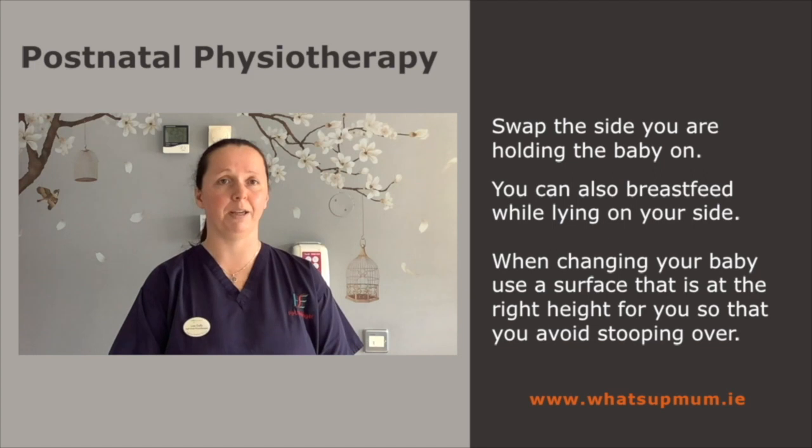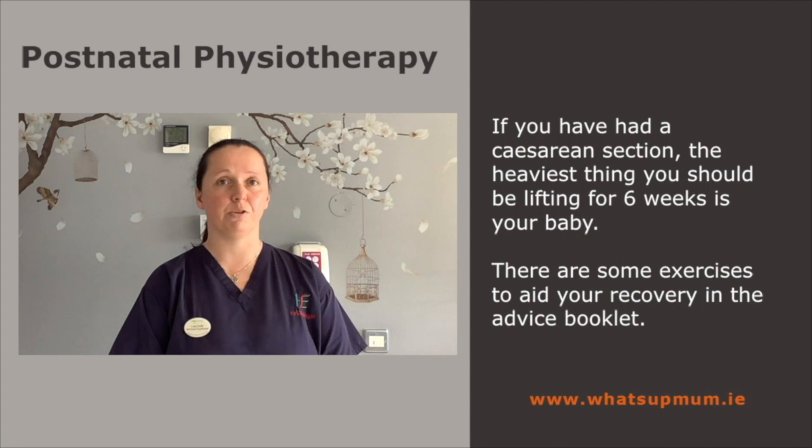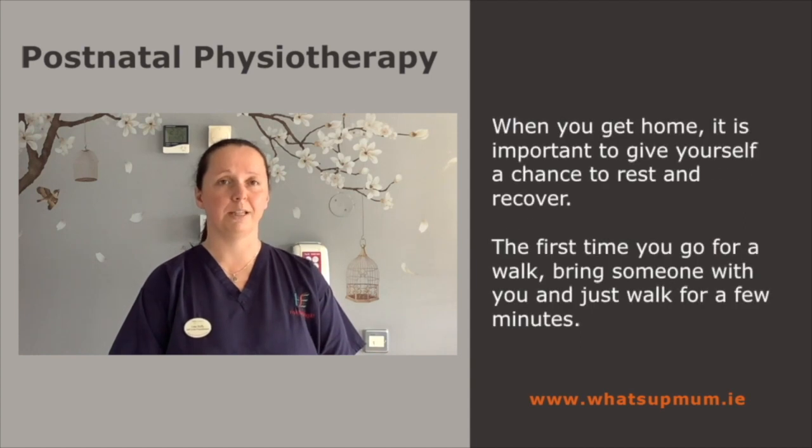You can also breastfeed when lying on your side. For changing your baby's clothes or nappy, please use a surface that is at the right height for you and for your baby so that you avoid stooping over. If you have had a C-section, the heaviest you are to be lifting for 6 weeks is the baby. A couple of exercises that aid your recovery postnatally are in the advice booklet to help strengthen the deep abdominal muscles.